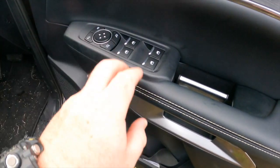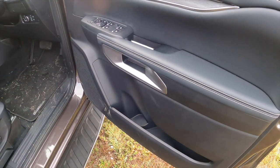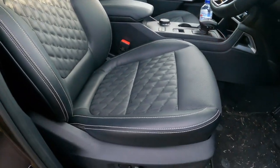Got all your mirror controls just here, all your window controls, lock functions as well. Both driver and passenger seats are fully electric.